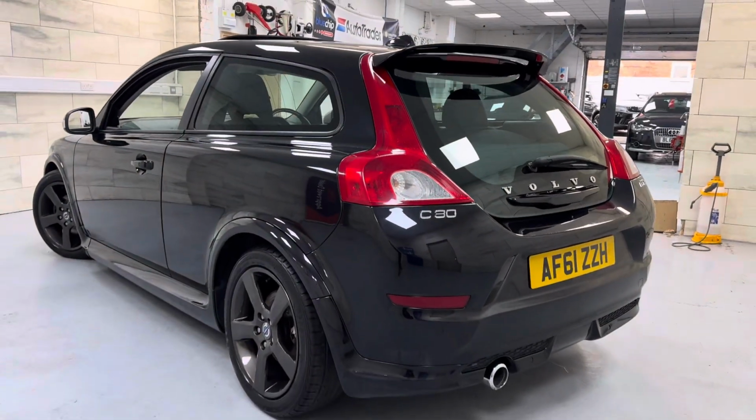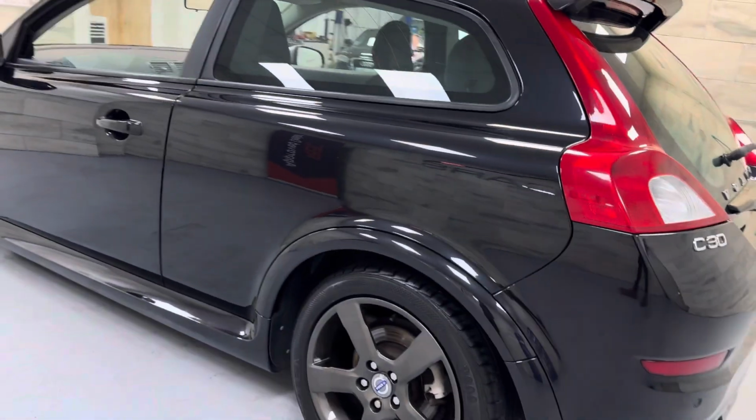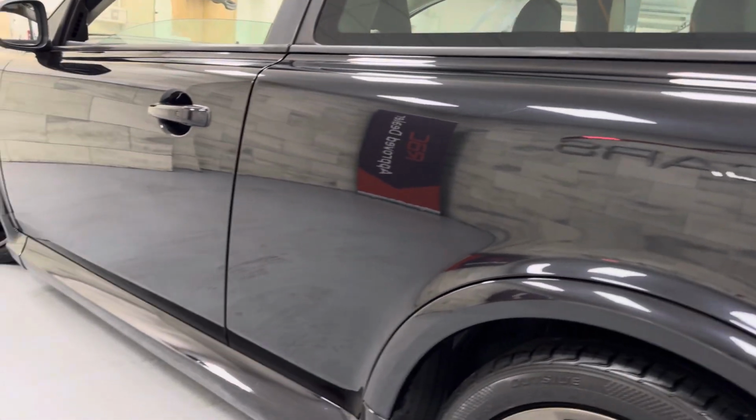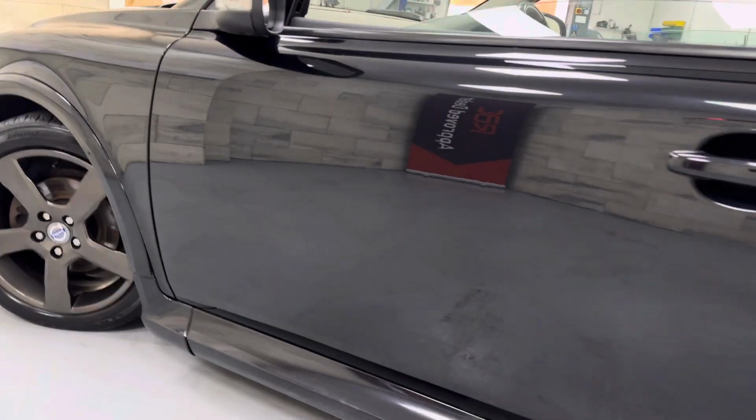These D2s are the 6-speed. I think they're £30 a year to tax or £35 a year to tax. Usually cheap on the insurance as well. As I say, it is very straight.